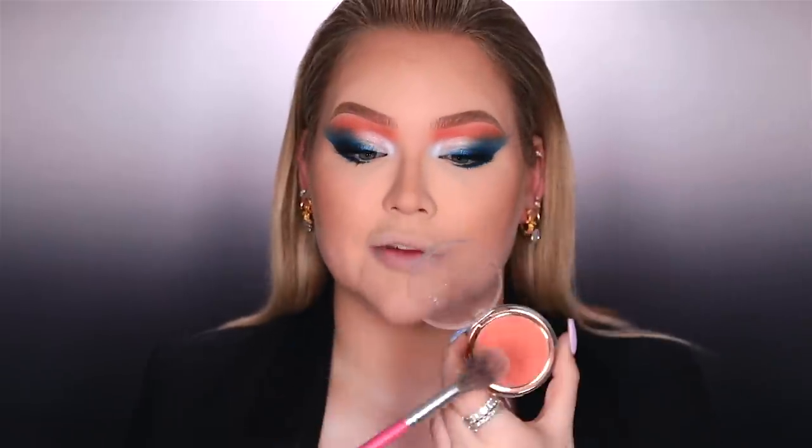Winter's coming. Okay, so I'm just going to apply a little bit of peach blush since that grease was so much more peach than it was supposed to be. So we're just making it a peach party.